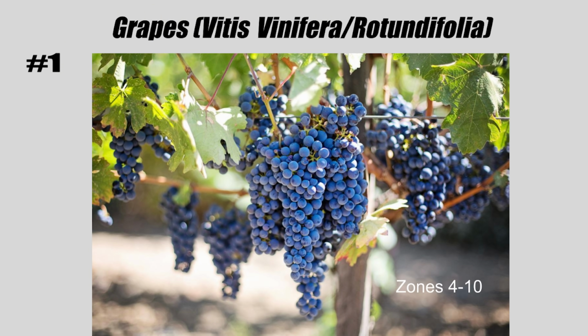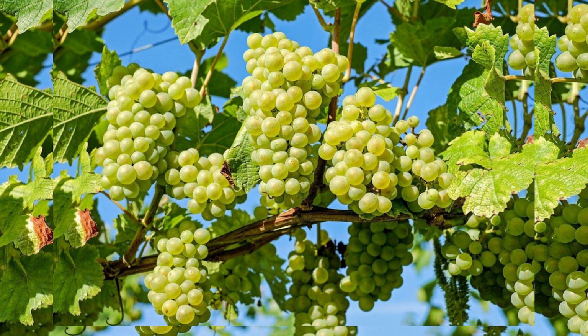The first vine on our list is native to North America, the Mediterranean, and Central Asia. It's the grape. While the grape is by no means rare in a backyard grower's landscape, it is such a hardy, vigorous, and heavy producing vine that this plant just can't be ignored. Its historical significance can't be ignored either, with grapes being used for wine for thousands of years.